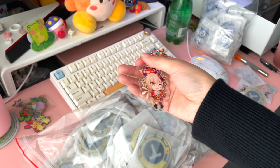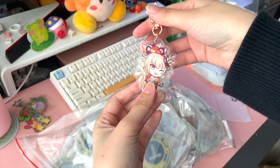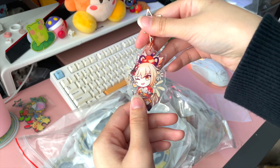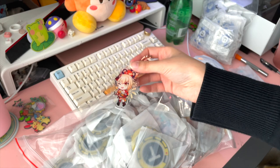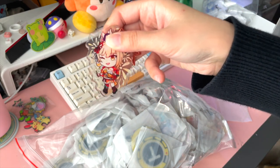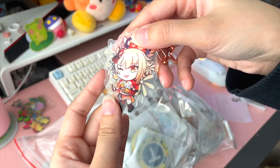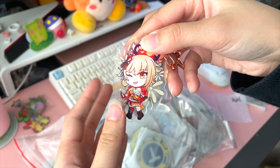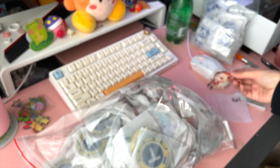Next, we have Yoimiya. Also 2.5 inches. All my Genshin charms are supposed to be 2.5 inches, but she looks really cute. Let me check for artwork errors. Oh my God, there's no white layer in between. I left out some of the white areas, so I don't know if y'all can see. Can y'all see where the white's supposed to be and how it's transparent? That's totally my fault. I'll probably sell all of these as B grades or something, or include them in mystery bags.